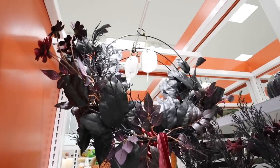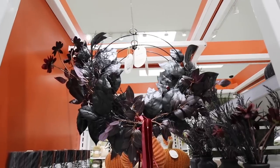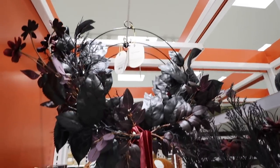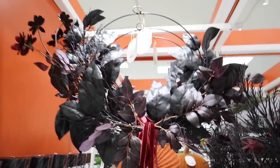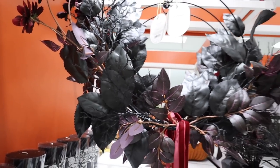If you do like that burgundy floral look, they do have a wreath version, and this is one of those open ring wreaths. This is $20. You could definitely add a little Halloween sign right here if you want to make it more outwardly Halloween. It also has this really beautiful velvet ribbon coming off of it. I really, really like this one. Look at all of the details with the flowers and the leaves.